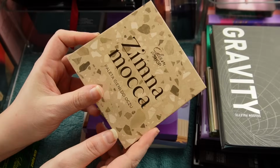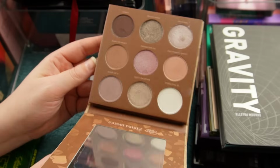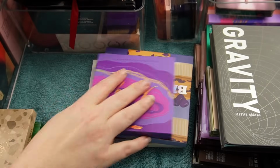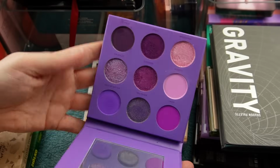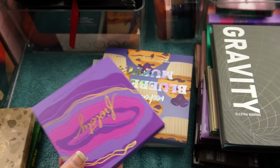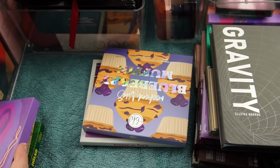One of my favorite palettes, if not my favorite palette of 2023, the Simna Mocha. This is a very nice light cool tone neutral palette. Love that. And then this was on sale, the Fioletti, which is their purple palette. Not a standalone palette for me at all, but I have some other Glam Shop palettes that we'll get to in a minute that this goes with really, really well.